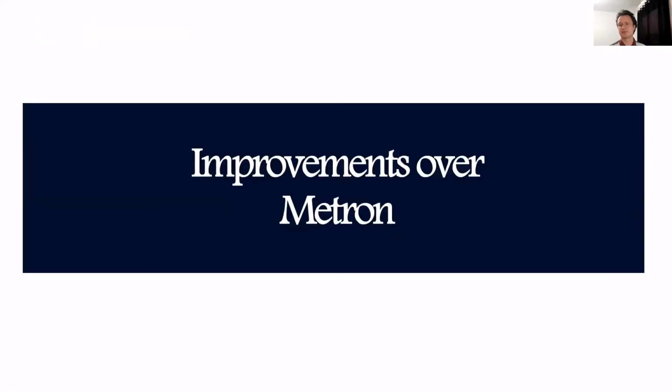I consider Siembol UI the biggest improvement over Apache Metron. If you would like to scale to thousands of configurations, you need to have a configuration management interface with clean separation of duties and auditability of changes. It should support validation and testing of configurations before they are deployed into production.